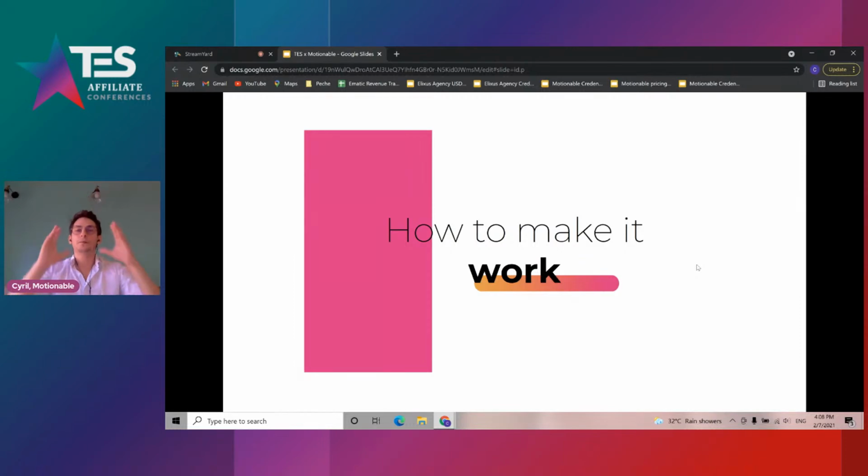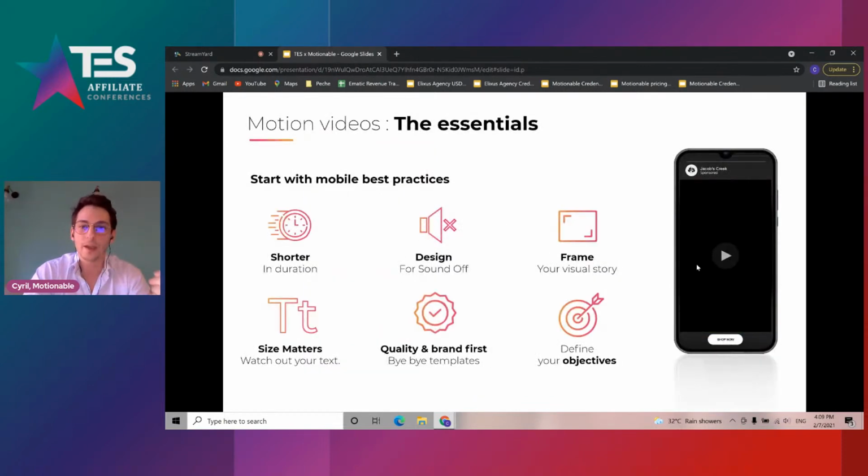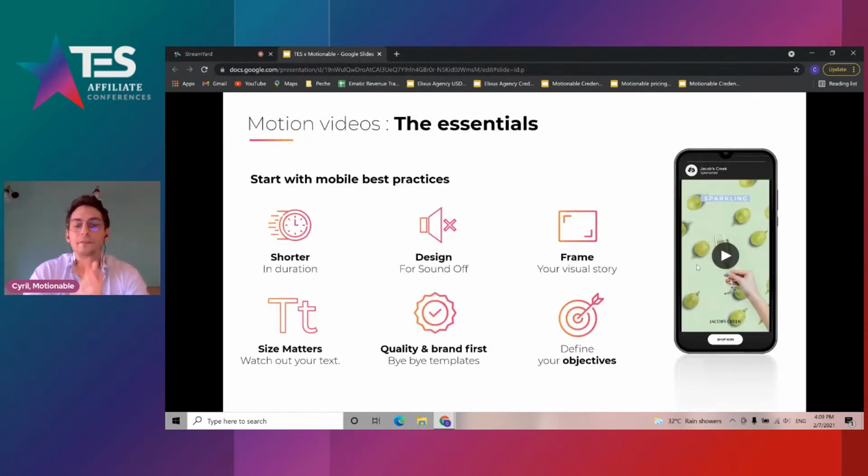Okay, so now that we have those 3 main ideas and 3 main applications of motion, let's look at how to make it work and what makes a good video from, pardon my language, a shitty video, because there are tons of them out there, and this is not going to get you the uplift you're looking for. So I guess there are 6 essentials that you need to look at.